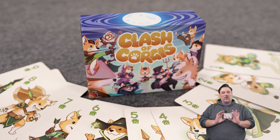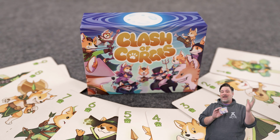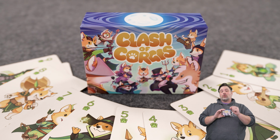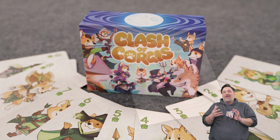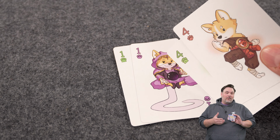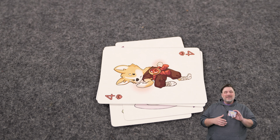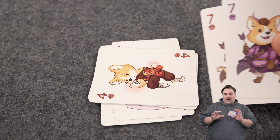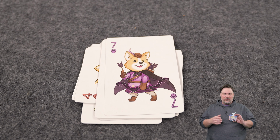This is Clash of Corgis. This is a second edition of this card game that has made vast improvements from the first edition and has 3 unique ways to play in it. In the original mode, you are playing a card shedding game. You're going to be playing combos of 1, 2, 3, 4, or 5 of the same value of card. And these different suits will often give you the ability to augment a power that you choose based on the value of that card.